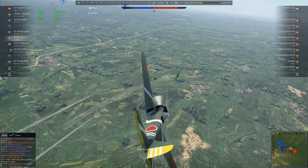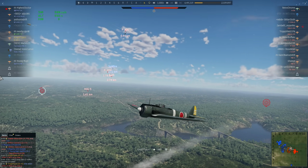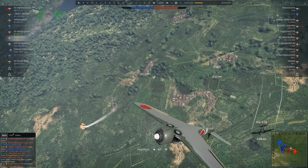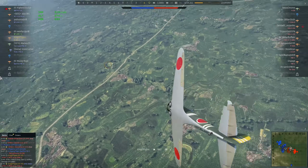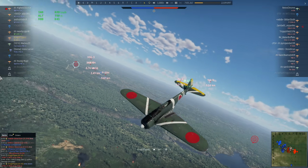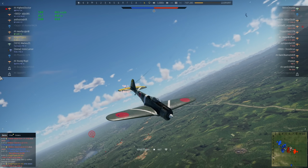Shots out. And he's got him. There's his first kill. Now where did the P400 go? Oh, here he comes. See him going defensive here. Yeah, and he's been joined by another one. Like I said, the dogfights in this battle are absolutely outstanding. The sheer maneuverability of this thing, even at low speeds, is pretty darn impressive.